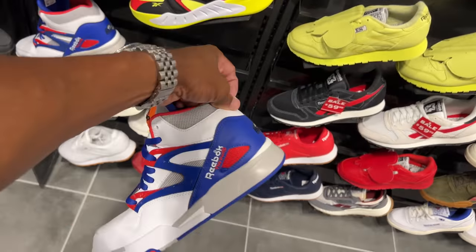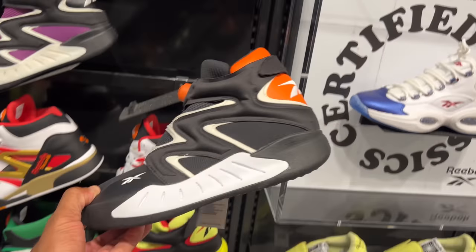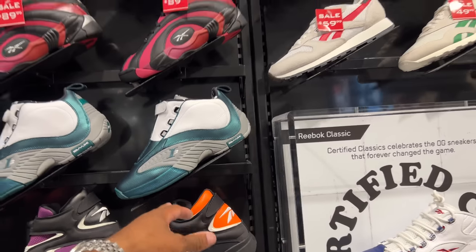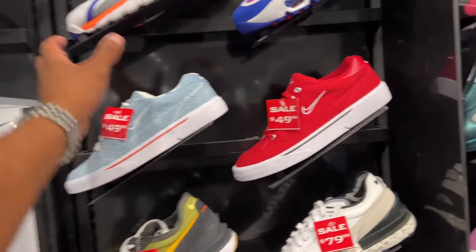You got these Pumps. I had to own a pair, the orange joints. Florida State colorway or San Francisco colorway. I like this. I like this color too as well. This one on sale? Nope. Is this a tag? Step-overs in the emerald green. Psychosis anniversary. That's for the Reeboks. For the Air Maxes, Griffeys, the Bulls, which I love.